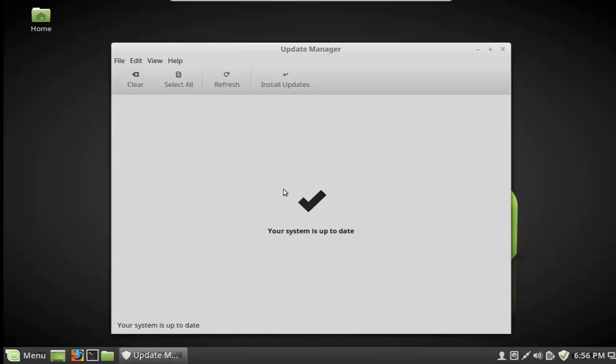Did have some changes here with the Update Manager. First of all, when I first opened up the Update Manager, it prompted me to select from 3 different levels of upgrade security, which is a new thing. You know, one of the things about Linux Mint that people have criticized them for in the past is holding back packages to make sure that the thing is stable. Well, they give you 3 choices now.